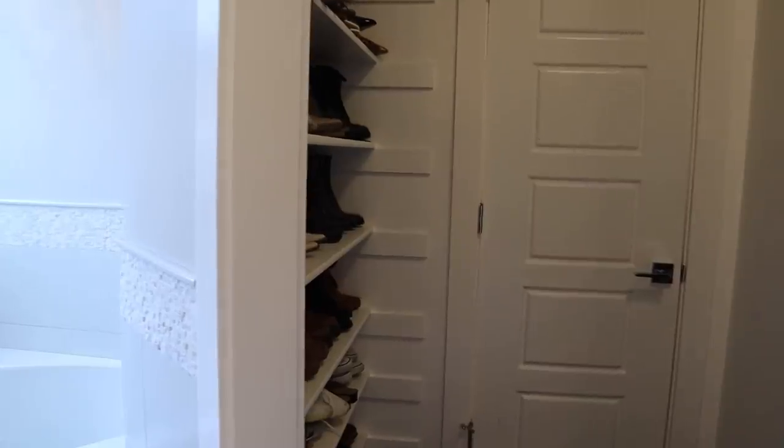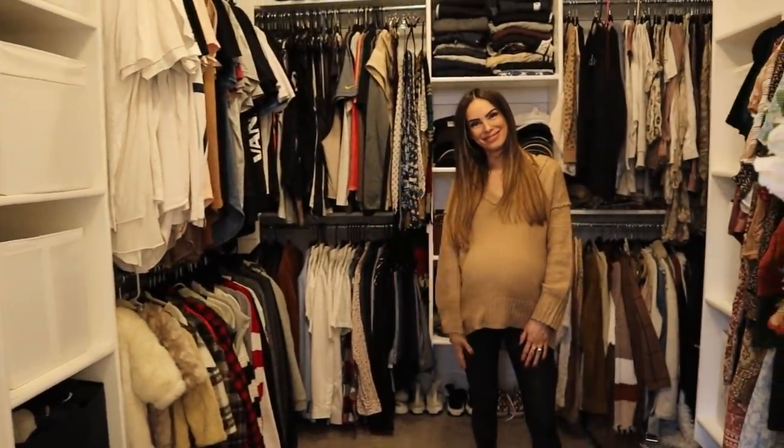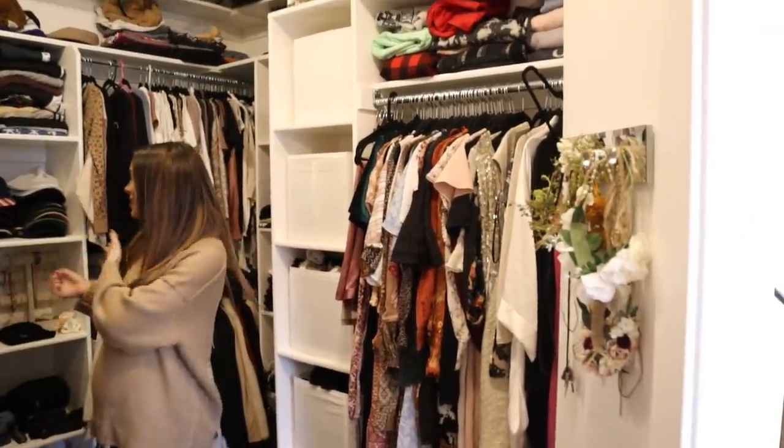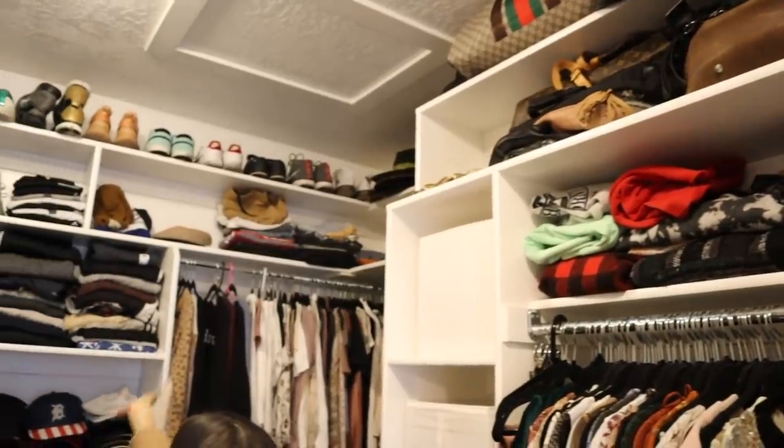Now we're going into the closet. Hi, Kara. Here's our closet. It's not much to see. My stuff is right here. Derek's stuff is all here. We got bags up here. We line the top with shoes.